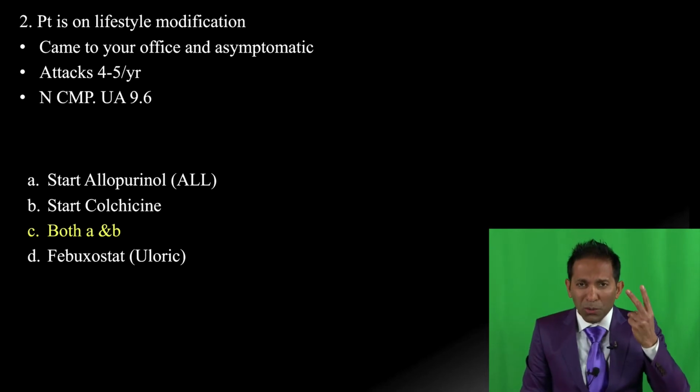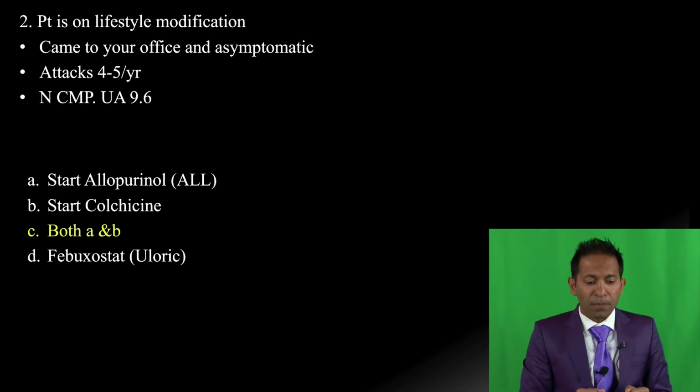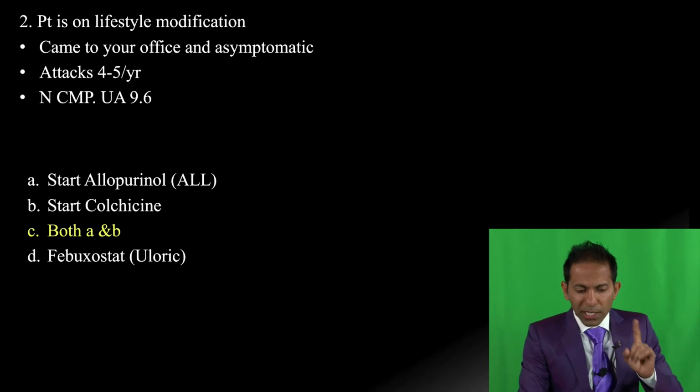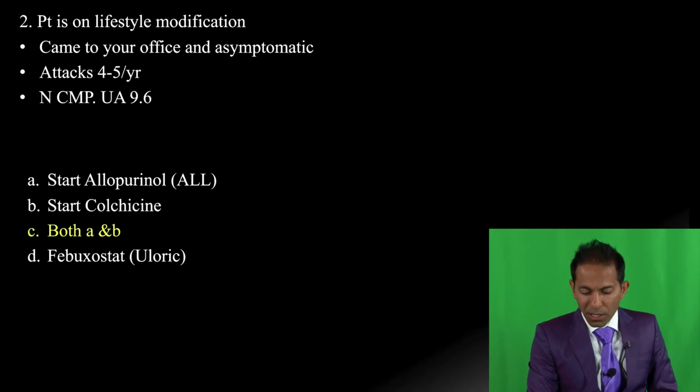Patients who have more than 2 attacks, we like to give them chronic prophylaxis. Now we give allopurinol for chronic prophylaxis, and colchicine we will give for a shorter duration. We'll talk about that now. So why did we pick allopurinol in this patient? Why did we not pick Febuxostat? So let's talk about that.